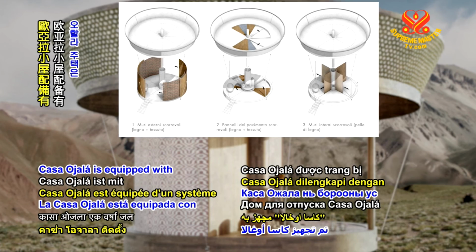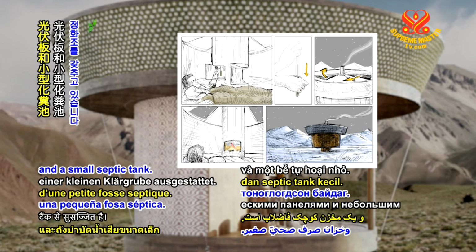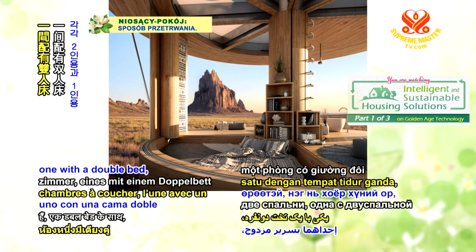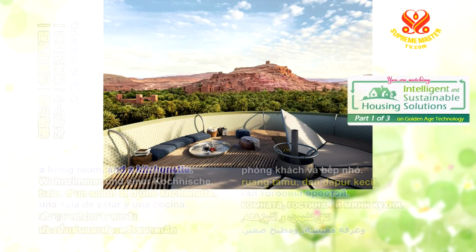Casa Ojalá is equipped with a rainwater collection system, photovoltaic panels, and a small septic tank. Each unit has 2 bedrooms, one with a double bed and one with a single bed, a terrace, a bathroom, a living room, and a kitchenette.